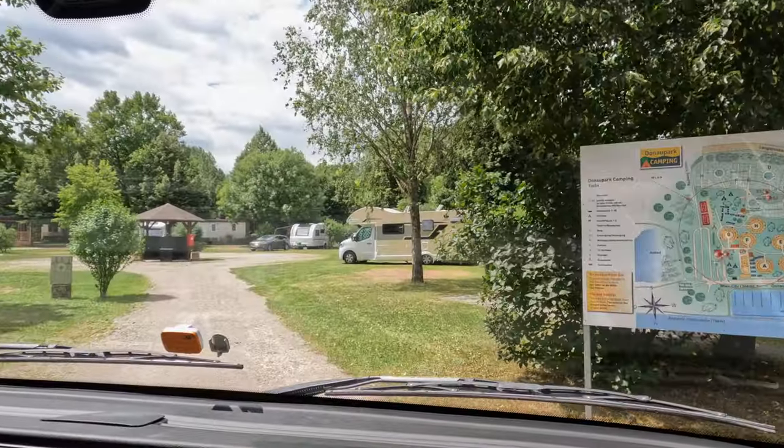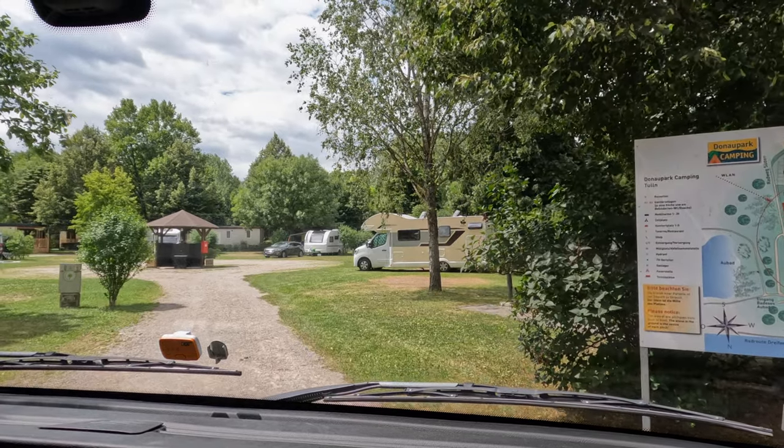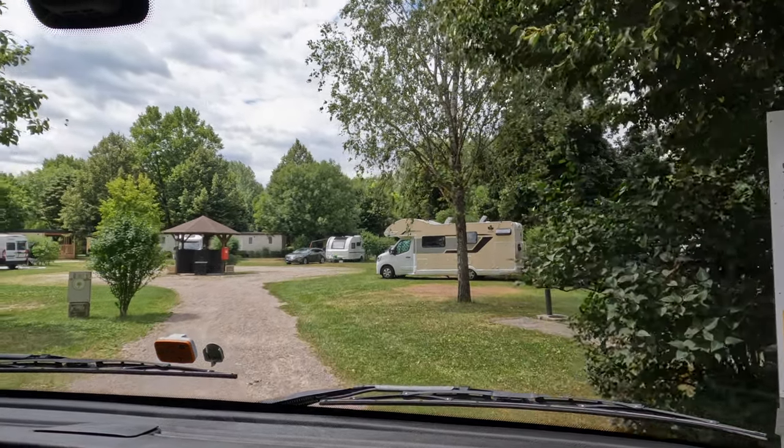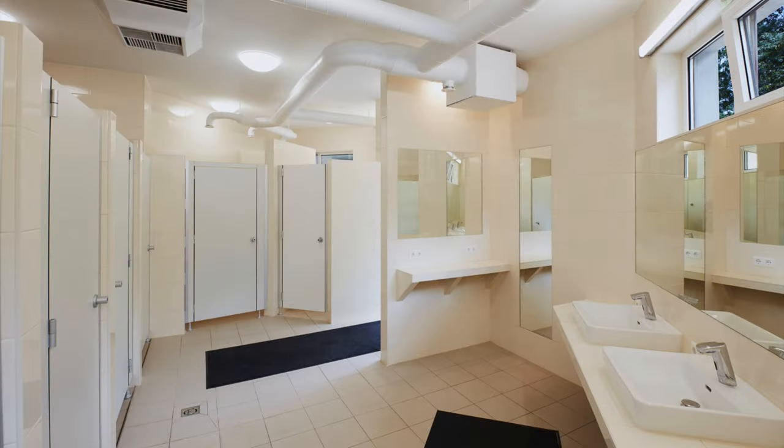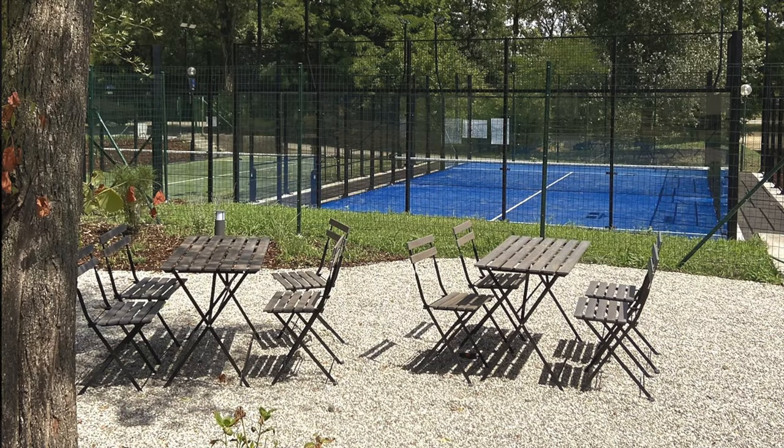The campsite is laid out in circles of 15 pitches, with a central water supply, but it also has some cabins and a tent meadow. The toilet blocks are pristine, and there's a large children's playground and 3 paddle courts with racket rental.